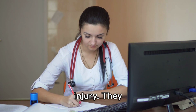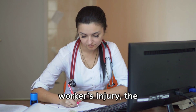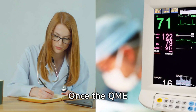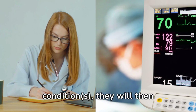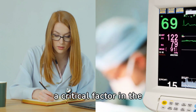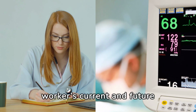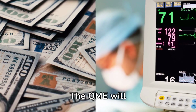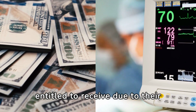They will then analyze this data, focusing on the nature and extent of the worker's injury, the treatment they've received, and any resulting disabilities. Once the QME has established that they have a clear understanding of the worker's medical conditions, they will then determine if the injury was indeed work-related, a critical factor in the worker's claim. The QME will also consider the worker's current and future medical conditions, including any future medical treatment. The QME will outline any other benefits the worker may be entitled to receive due to their injury.